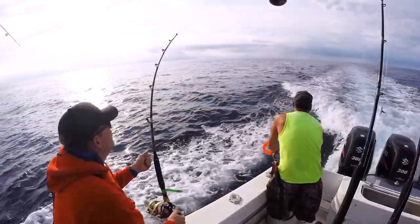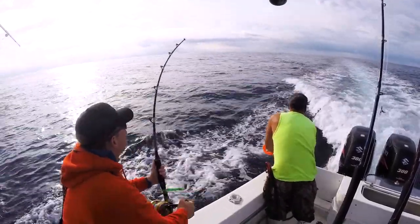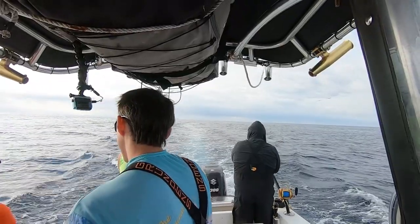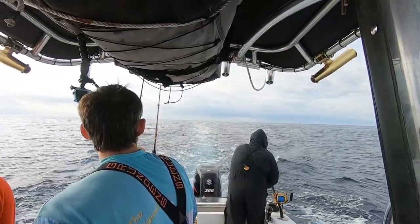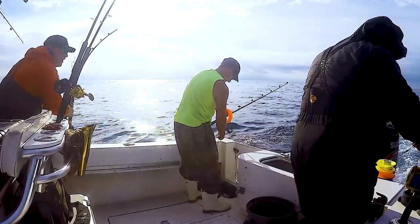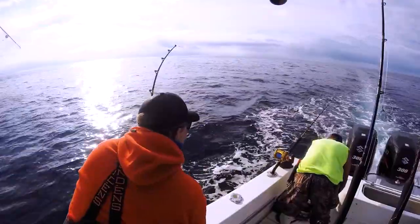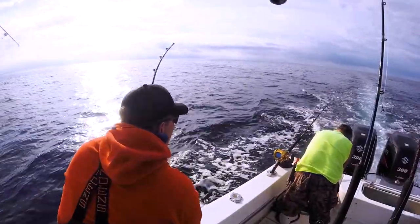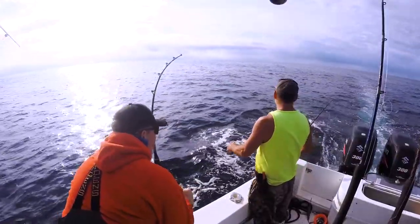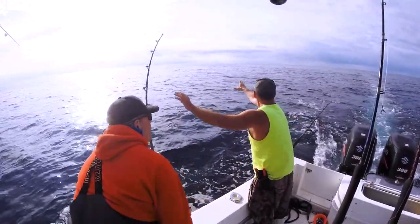Alright guys, fish on. Alright, we just got back to our initial mark. Only 225 feet to go. A lot of fish might do a workout, boy. Yeah. Oh, yeah. Only about 50 feet to go. We got leader. He may not be there. Right. Leader is there.